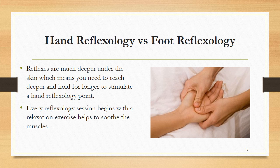The best way to position yourself and the person that's set to receive reflexology is to sit across a table from them with a towel under their hands or wrist for comfort. Every reflexology treatment begins with a relaxation exercise. The relaxation exercise sets the tone of the treatment as relaxing and helps to soothe the muscles before you get into the therapeutic, deeper reflex points work.